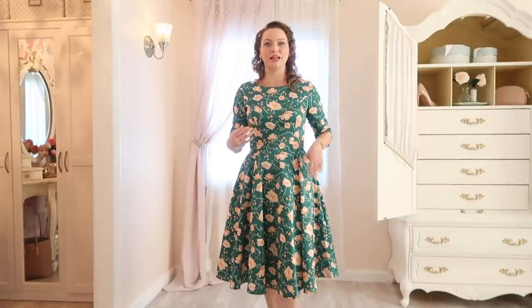It doesn't show everything that you have on underneath. I think that is really nice as well. So maybe if you want to wear a long line bra or just a girdle or whatever you want to wear underneath, it's not going to be really evident that you are wearing something else.